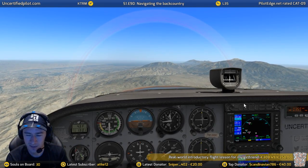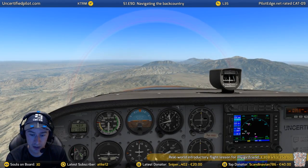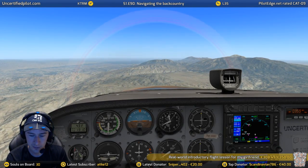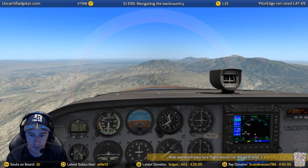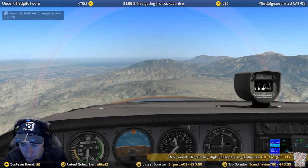Jacqueline Cochran Regional weather. Wind 140 at 8. 140 at 8. Sky clear. Temperature 29. Dew point minus 11. Altimeter 2977.